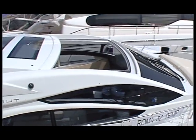Now let's go and take a look at the sleeping quarters. I'd like to invite you to choose with me which could be the owner's cabin.